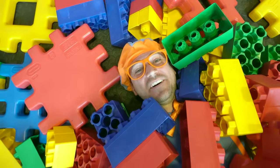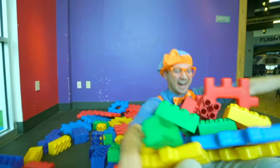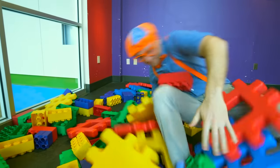These blocks are colorful! Whoa! Oh, that's so much fun!